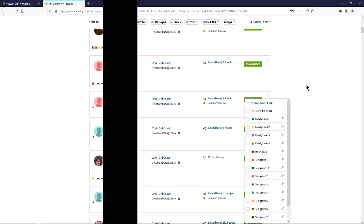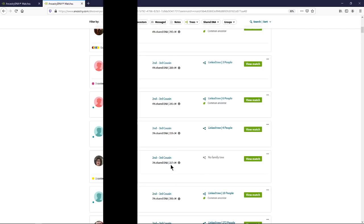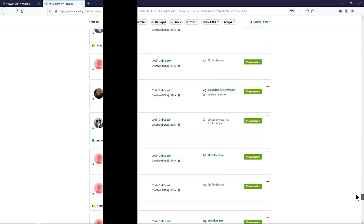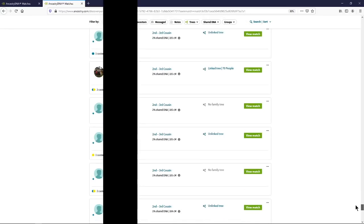Now, that's not the only problem that I have with this new format. You've added in this percent DNA, percent of shared DNA, and that is nothing more than filler. It's just something cute somebody wanted to put on the page. It serves absolutely no value. I cannot use that information.